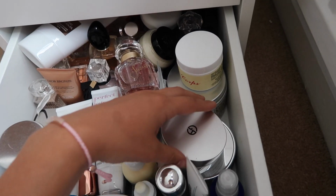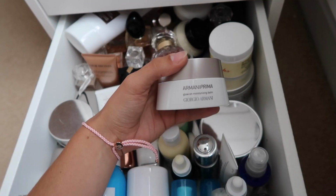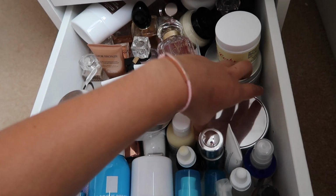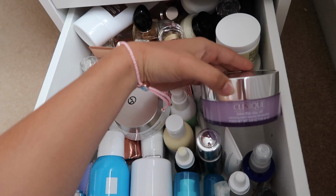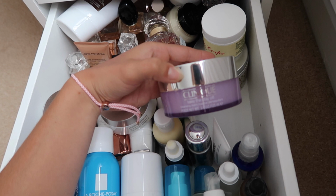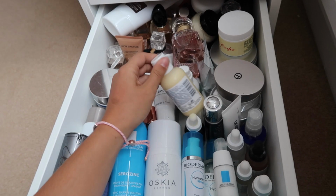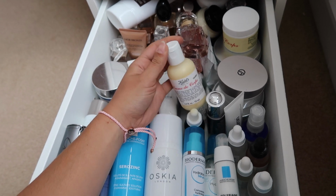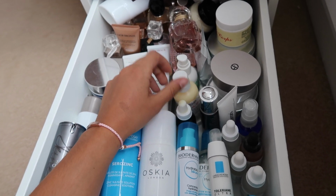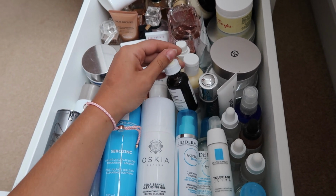And then I've got this, which is the Armani Prima Glow On Moisturising Balm. This is apparently meant to be very, very good, so I still need to test this out. Then I have the Clinique Take the Day Off Balm. This is one that I'm already using. I have one in my bathroom, and then I have one that lives in here. Then over here I have a Kiehl's Creme de Corps body moisturizer, just in mini. And then I have a lot of the Ordinary serums.